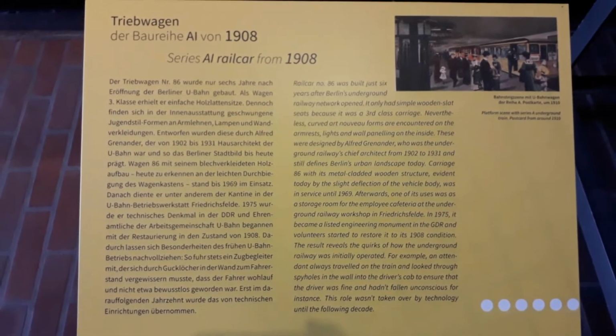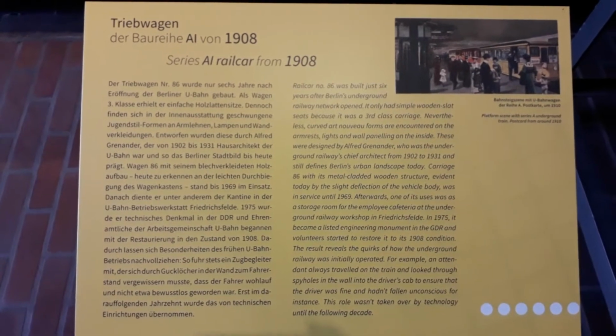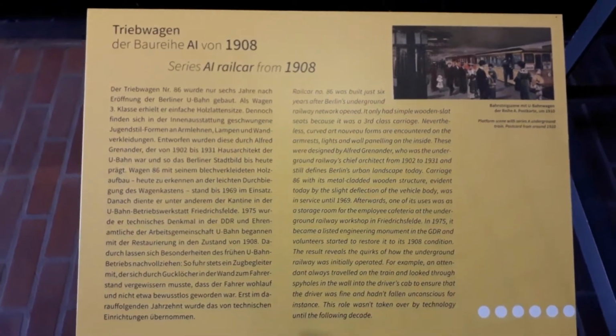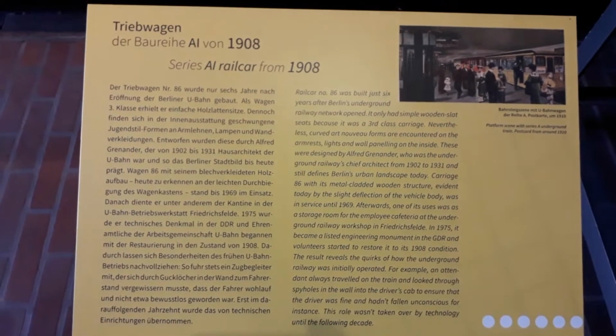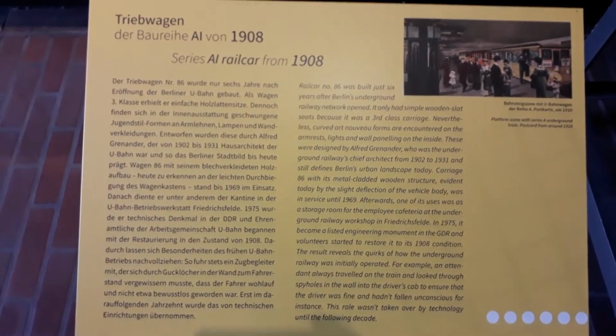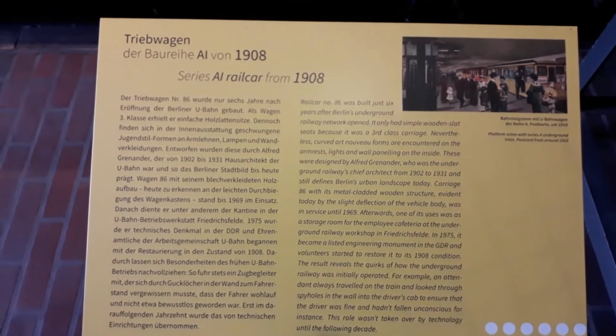Yes, here you can see what kind of rail car it is. That's an A1 from 1908.